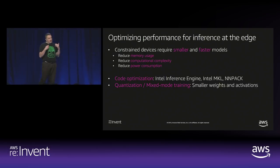Okay. So using techniques like quantization, so shrinking to smaller weights, mixed mode training, so training with 32-bit, but actually after each training round, shrinking, truncating from 32 to 16, et cetera. All these techniques help you get to smaller and faster models with minimal loss of accuracy.